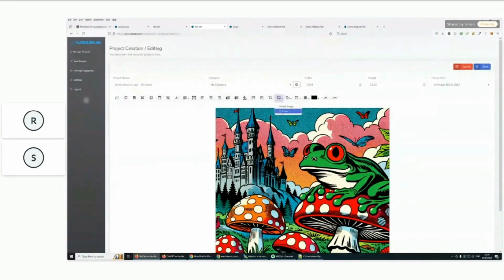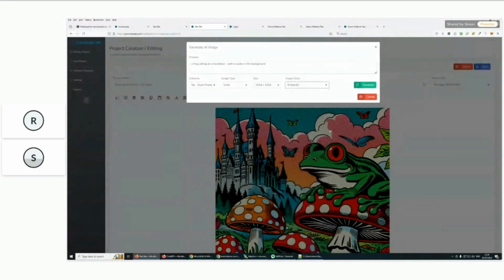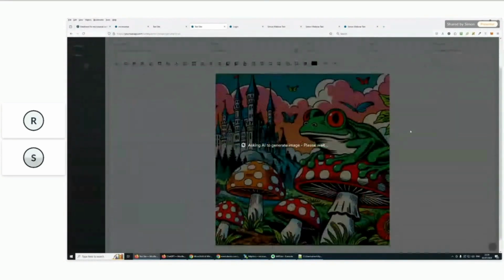And let's just do one more. Let's give it something you wouldn't expect, like brutalism. I don't know how it's going to generate this in a brutalism style, but I guess we'll find out.